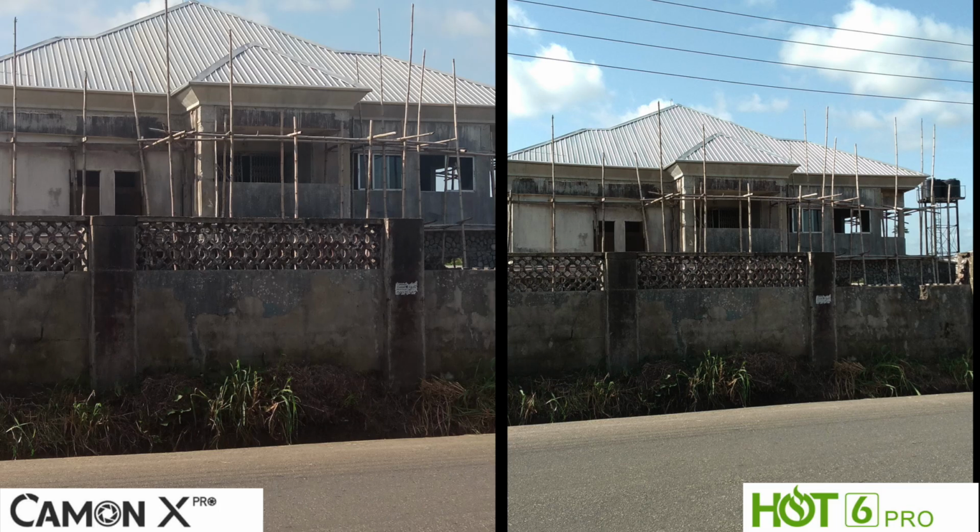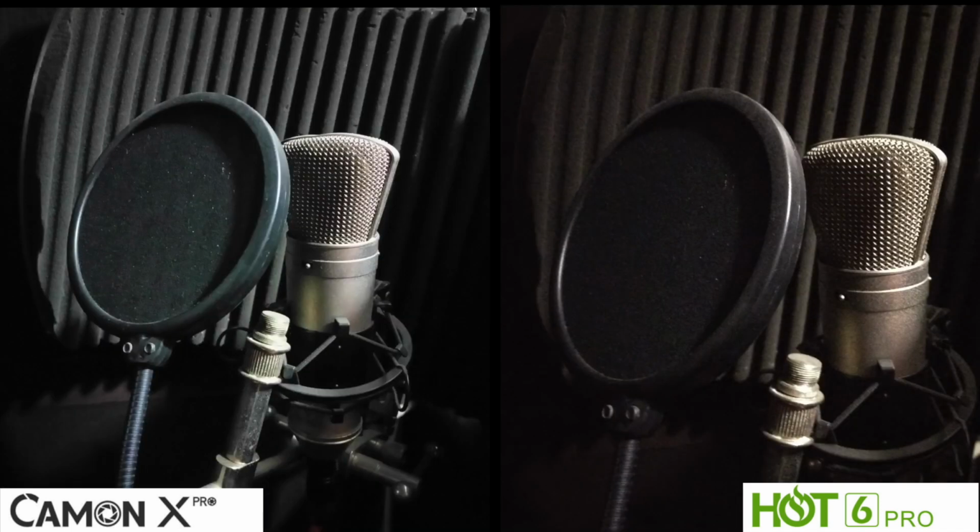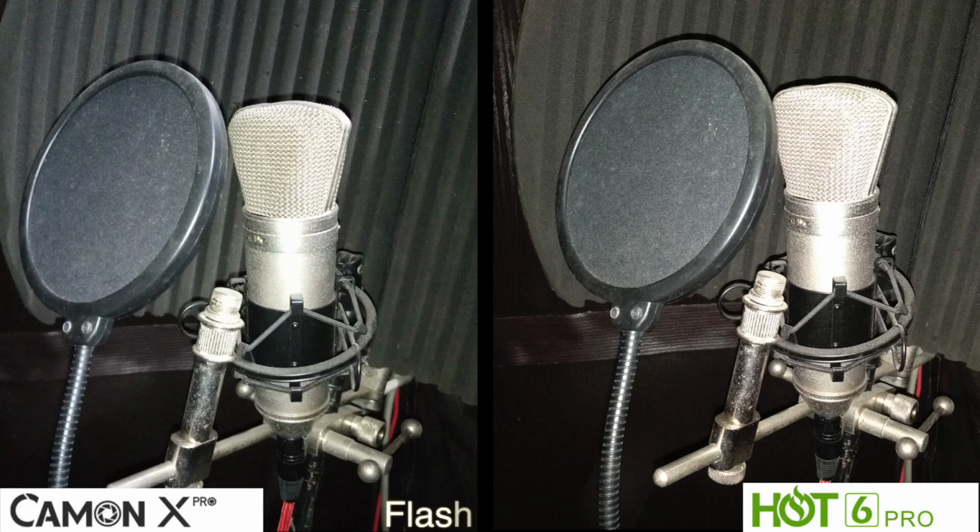I have no complaint. But when it comes to low light images, both devices are still trying their best, but I was expecting more from the Infinix Hot 6 Pro because of the dual camera, which should be able to capture more light. But to my surprise, the Tecno Camon X Pro did a better job than the Infinix Hot 6 Pro when it comes to low light images. It pops out details very well, and I was able to see everything clear enough than on the Hot 6 Pro.